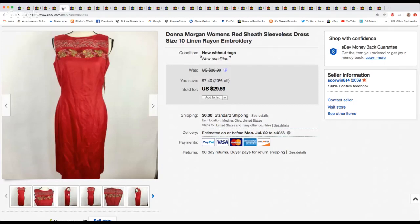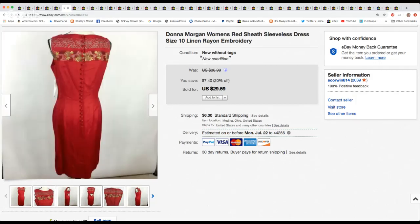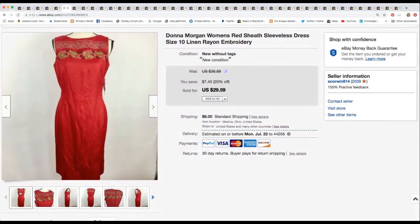Here's this Donna Morgan women's red sheath dress. I've had this for quite a while. It's a linen dress with a lot of embroidery on the top here, both front and back. It looked like it buttoned all the way up the front with those tiny round buttons, but those weren't real buttons. However, there was a zipper there, so you didn't have to go through buttoning the dress. But it gives the look of the buttons. It was a pretty little dress. And that sold for $29.59 in the 20% off sale.